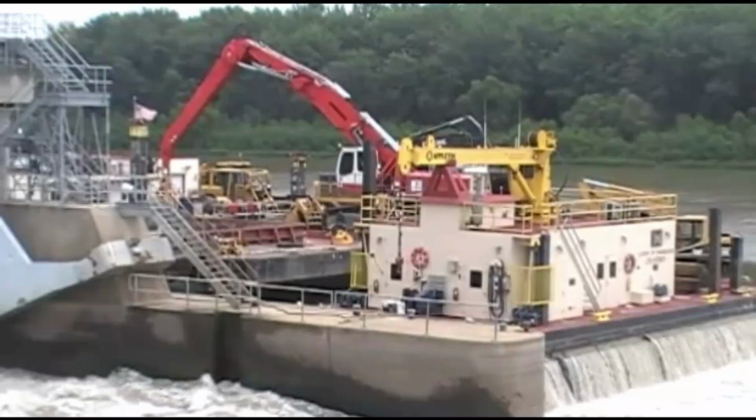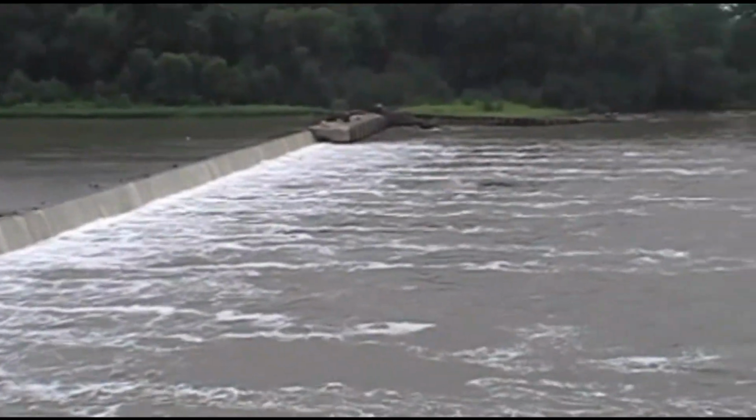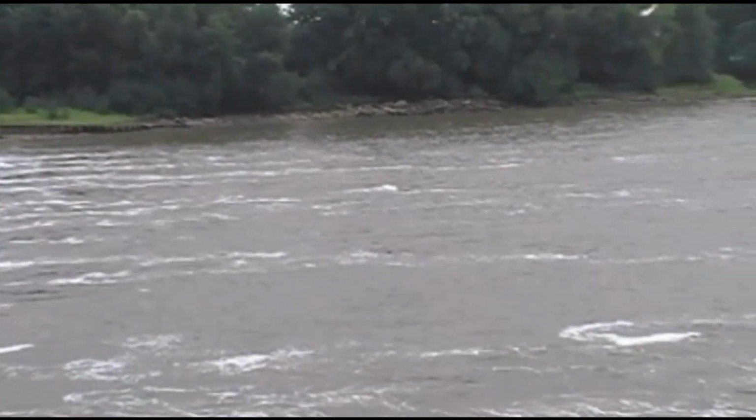You can see all the water, how high the water is rising. So that's why they moved us to the Illinois River.